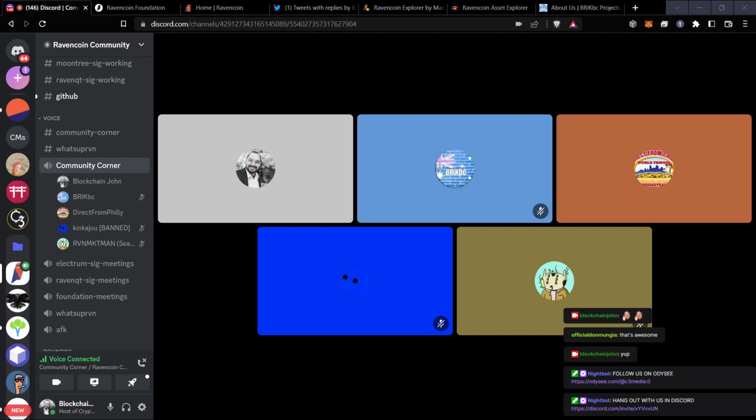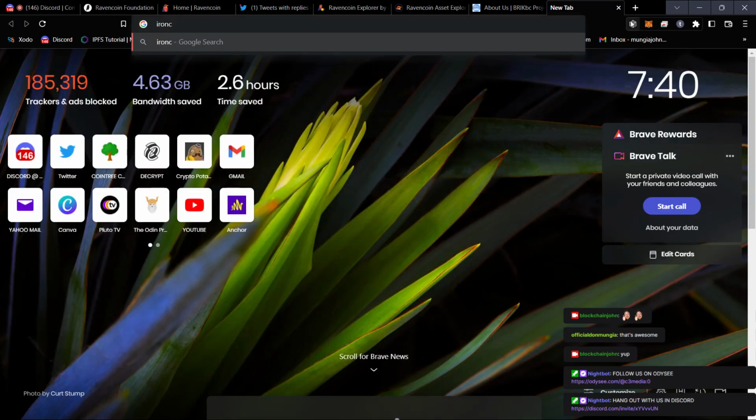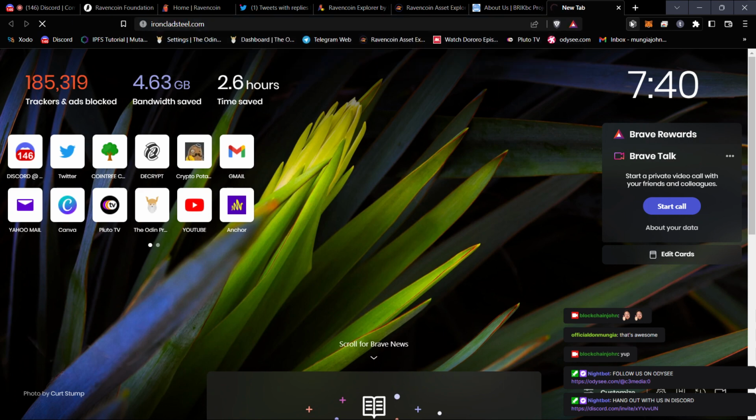So one of the projects I'm working on is related to homes. People can visit it at ironcladsteel.com. What we're doing is we're building the strongest home ever built. Florida Atlantic University has done the analysis. This house can withstand 292 mile an hour winds.